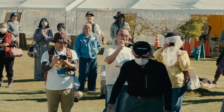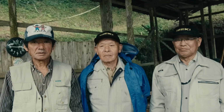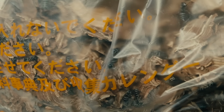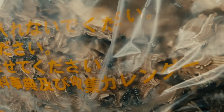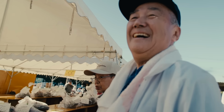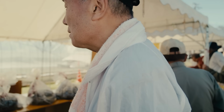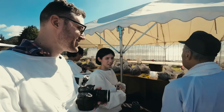6410g. Another year and another near miss for our original trio, as the heaviest nest comes in weighing over 6 kilos and takes home the gold. Can you ask him, is he happy with that result? He's like, yeah, I think it's about right.